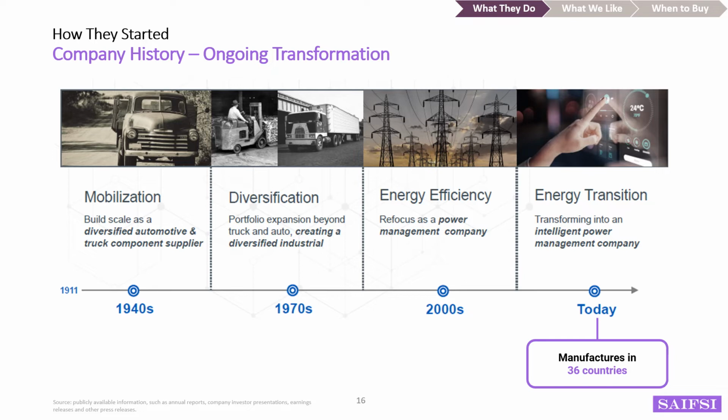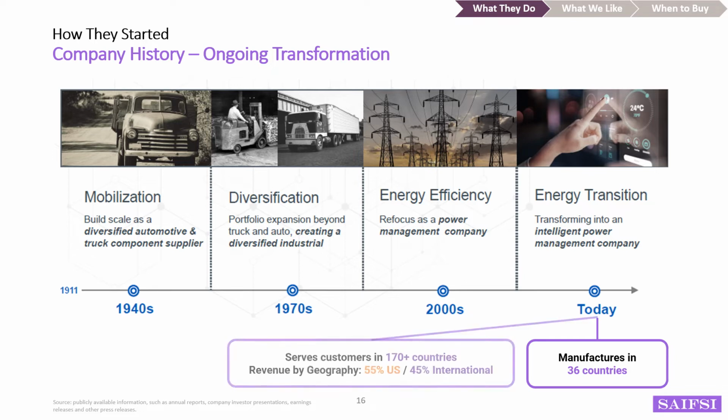They do have manufacturing facilities across 36 countries. And then their customer base extends across 170 plus countries. Overall, by revenue, they generate like 55% of their revenue in the US and 45% internationally.